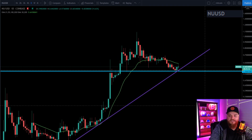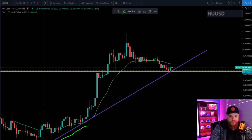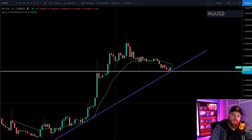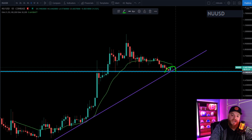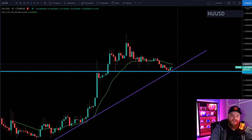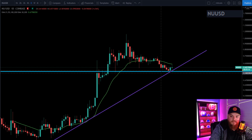You can see this is on a daily chart. For NuCypher, we were holding support. Let me come back down. We were holding support all through down here. All throughout down there was support. We created a trend line coming all the way up, and we've just run into that trend line right now. That's a little scary because you're wondering, man, are we going to break down out of that support line? And that's possible.